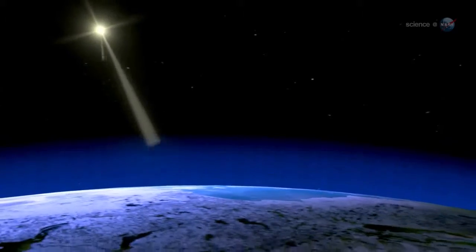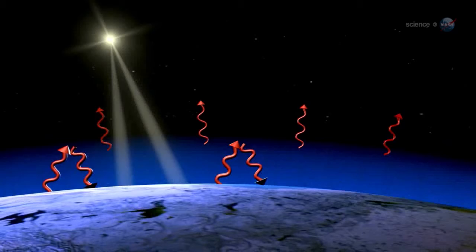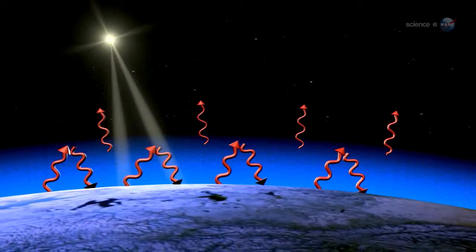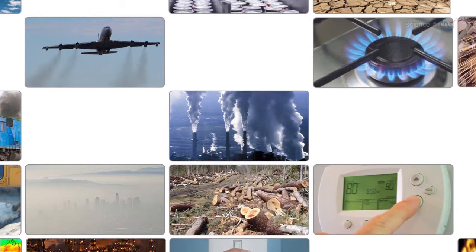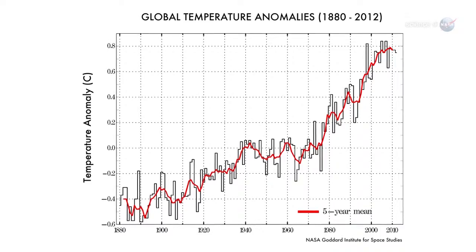Greenhouse gases like CO2 trap the sun's heat within Earth's atmosphere. By maintaining habitable temperatures, the greenhouse effect is essential to life on Earth. However, increasing CO2 levels may have given our planet too much of a good thing. Most scientists agree that increased carbon dioxide from human activities, particularly fossil fuel burning and deforestation, has thrown Earth's natural carbon cycle off balance. Global surface temperatures are increasing and changing our planet's climate.